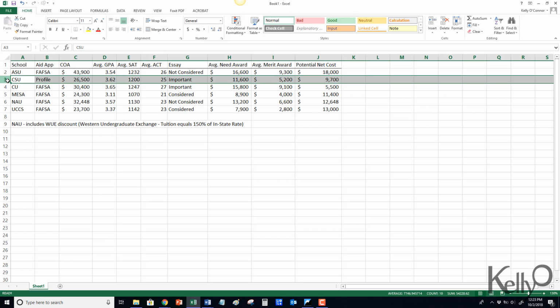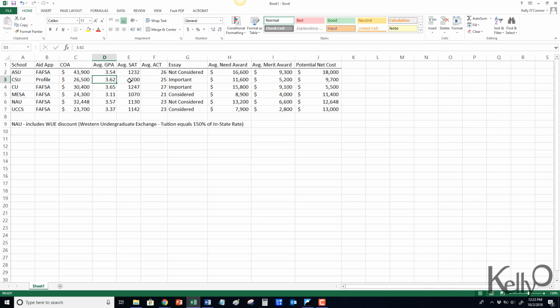So if we're on this profile here on the CSU, we see the 3.62, the roughly 1200, the 25 on the ACT. They do consider the essay. If we can qualify for need-based award, that's great. The average merit is about $5,200. So these two combined, taken off of the cost of attendance, would give us potentially a net cost of about $9,700.